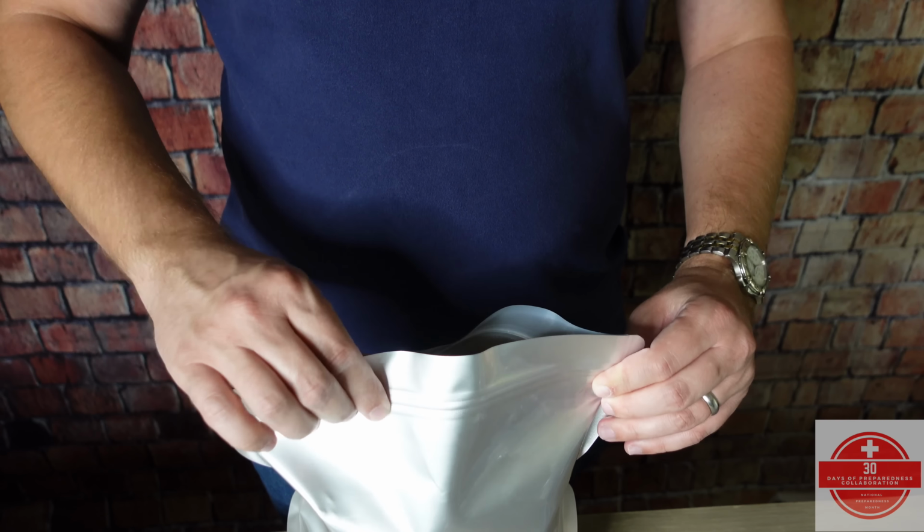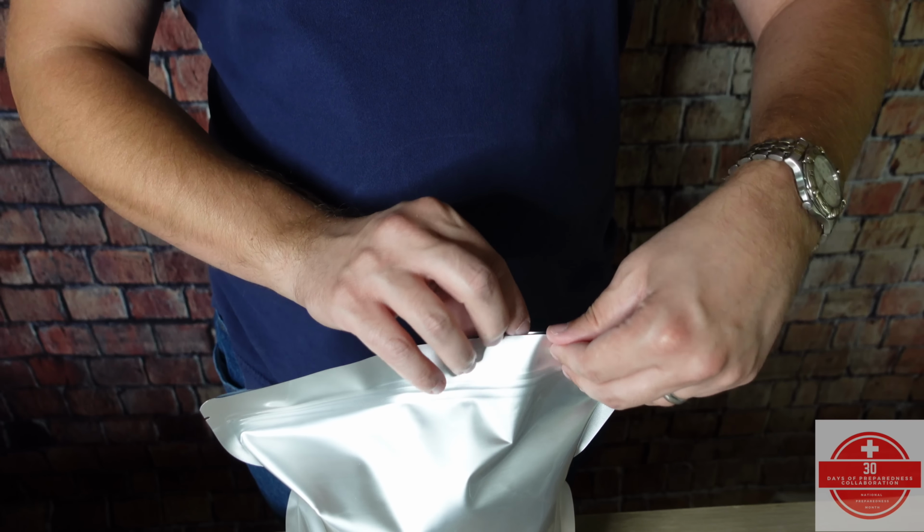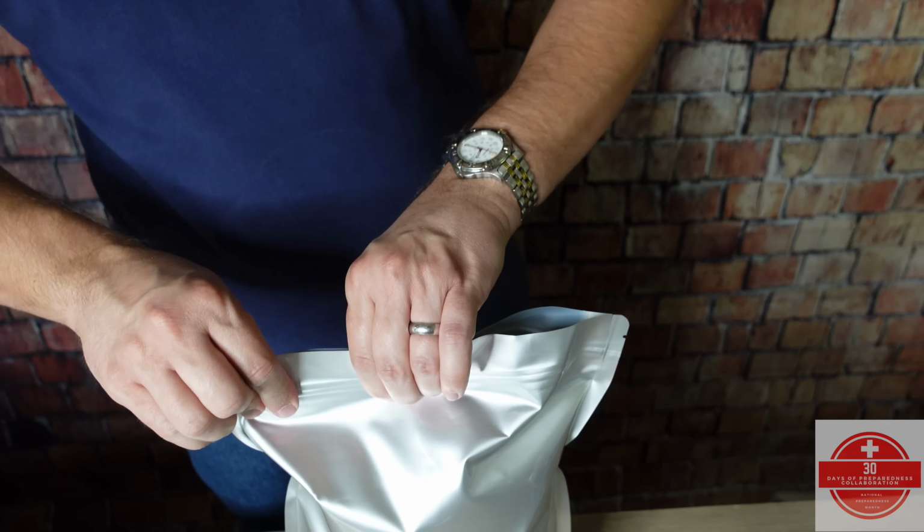Next, add oxygen absorbers to your bags, and when I'm doing this, I try to have as many bags ready to go as I can before I open those up, just because I don't want those exposed to the open air any longer than they need to be. If you have bags with zippers at the top, try to close those as much as possible before you add oxygen absorbers. That'll just further limit the amount of time that they spend in the open air. After that, squeeze as much air as you can out of the bag and then heat seal the top.